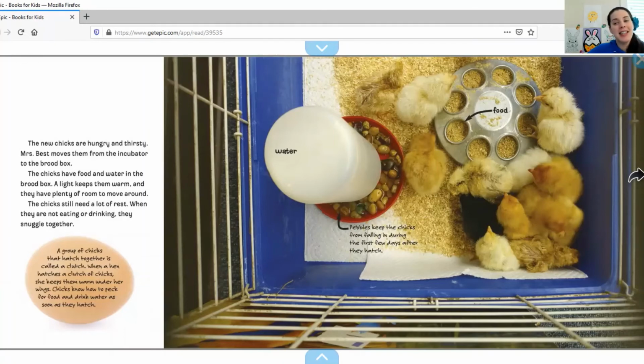The chicks still need a lot of rest. When they are not eating or drinking, they snuggle together. A group of chicks that hatch together is called a clutch. When a hen hatches a clutch of chicks, she keeps them warm under her wing. Chicks know how to peck for food and drink water as soon as they hatch. Pebbles keep the chicks from falling in during their first few days after they hatch.